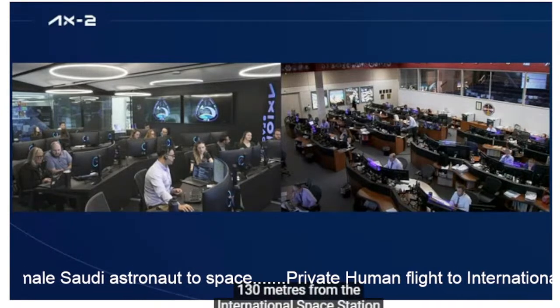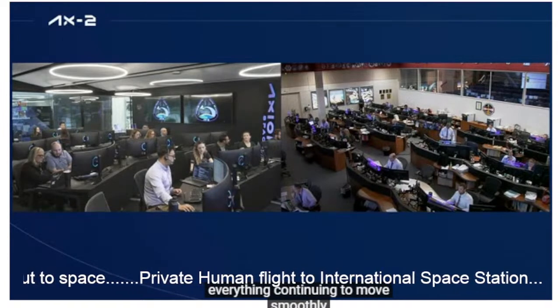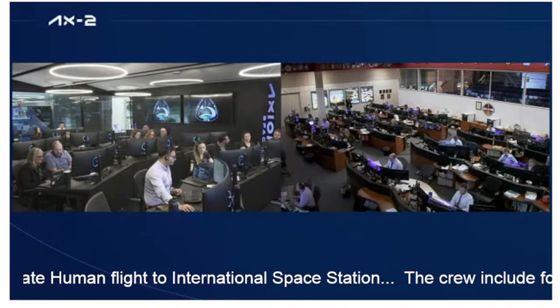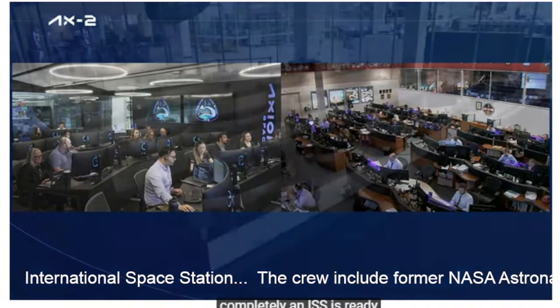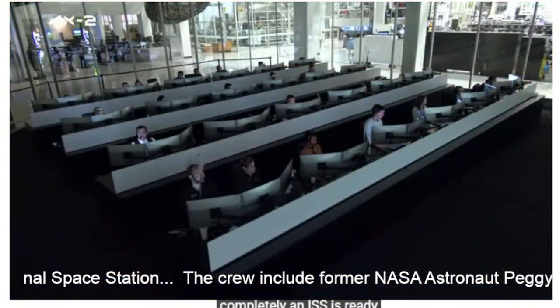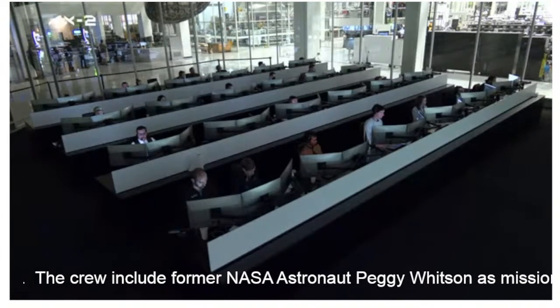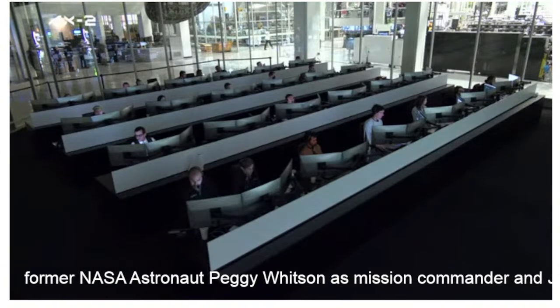Now just 130 meters from the International Space Station, everything continuing to move smoothly for Dragon. Station on the Big Loop, our review of steps 5 and 6 is complete and ISS is ready for docking. Houston copies.